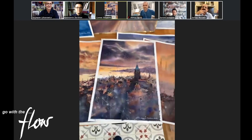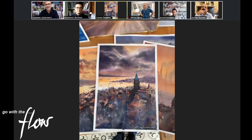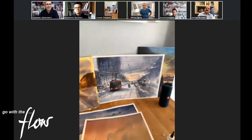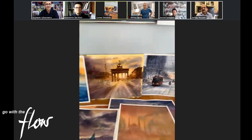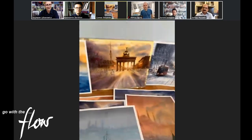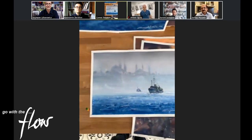This is one more Galata Tower painting of mine. And these paintings I made during quarantine times at my home. And this is also a foggy Istanbul landscape.